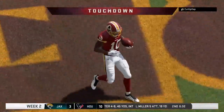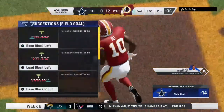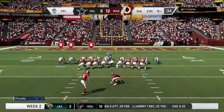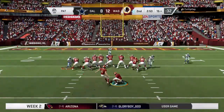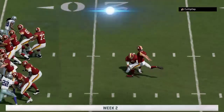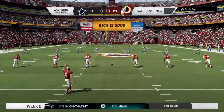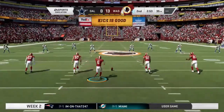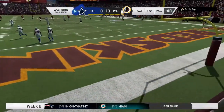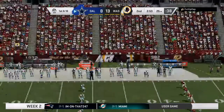And he'll take this into the end zone. Touchdown, Washington. Tyreek Hill, his 3rd touchdown now on the year. And the Redskins are able to stretch the lead out further. Tucker able to connect on the extra point, and the lead now stands at 13. Tucker now to kick it away following the touchdown. And they will not get a chance to return this one as it's through the end zone for a touchback.